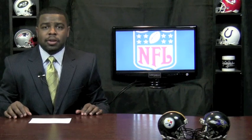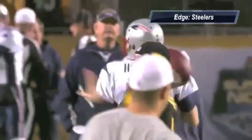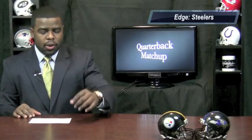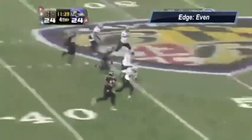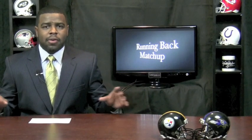Let's go through some position battles. Start with the quarterback position. You have to give the side to the Pittsburgh Steelers because of Roethlisberger's ability to get out of the pocket and scramble. Now let's look at the running back position. I'm going to say it's even. Both teams have a talented stable of backs. The Ravens have a lot more depth than the Steelers do, but both can run the football real well. Both backs are very, very excellent.